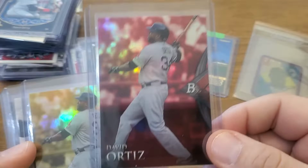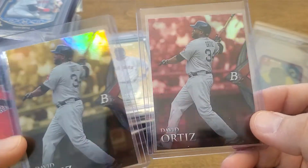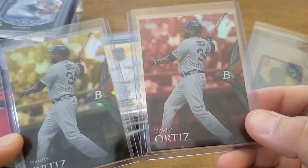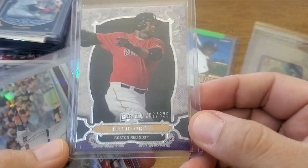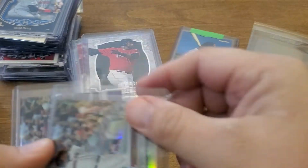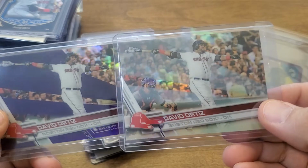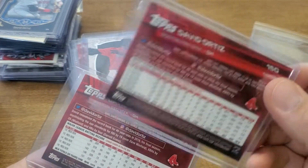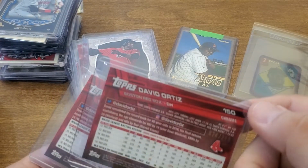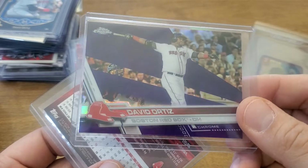Beauty. This one I think I had the different colors. This one's a red one and we got the yellow one. Super shine. This one's numbered out of 325. We got two different. Are these numbered? Yeah. So the purple one numbered out of 299. Refractor.